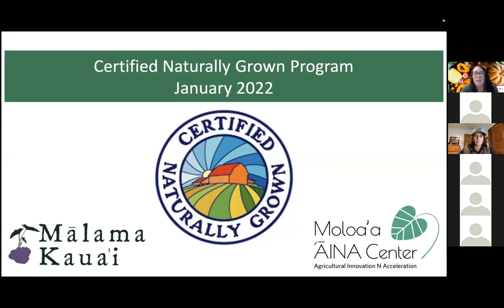We're here to share about the Certified Naturally Grown program, which we kind of call an alternative organic certification. And we're really excited to try to bring this to Kaua'i and make it more common as an alternative to organic certification because of our small farms.